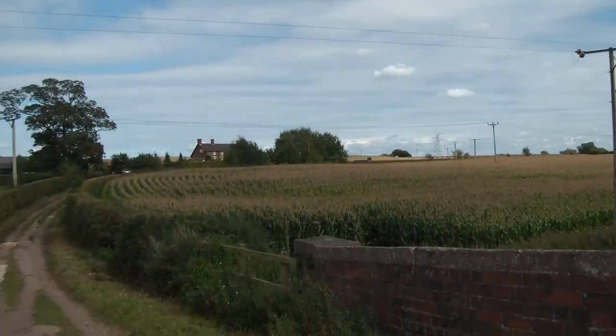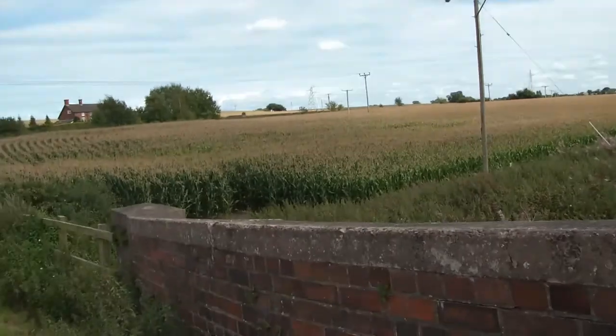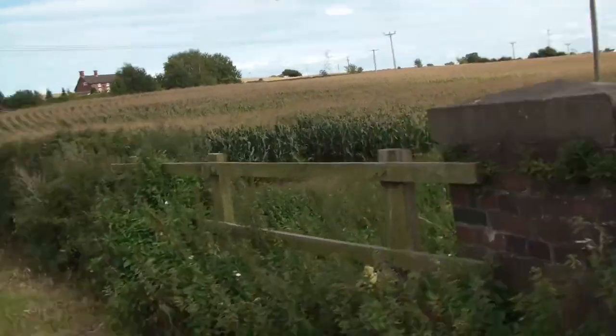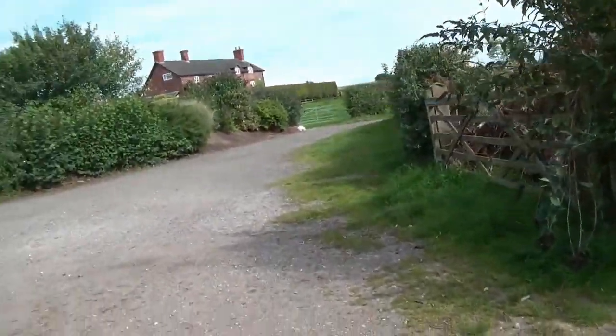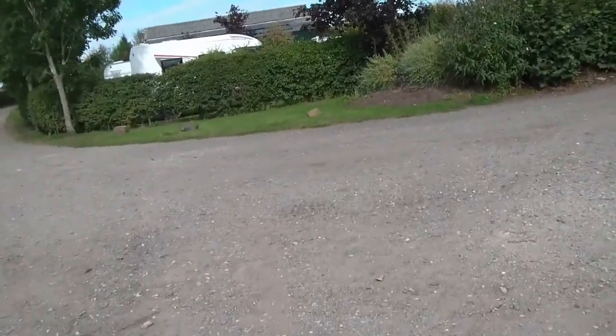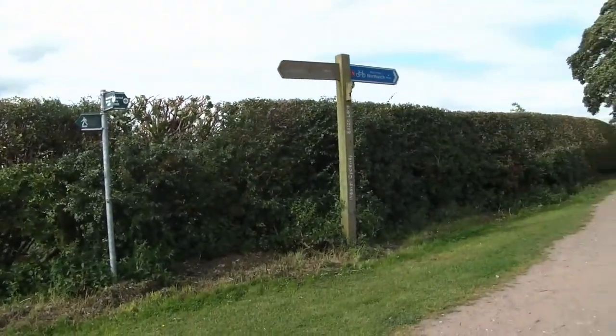Great. What crops out on the right, Sandra? Maize. That's amazing maize. It's a field of maize. What's the name of this farm? Eaton Hall Farm. And this is Eaton Hall Farm. And we're also going to start to retrace our roots of sorts.